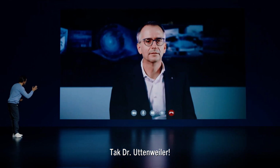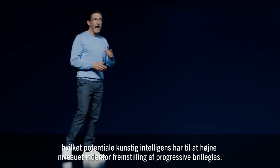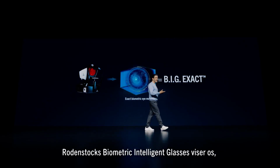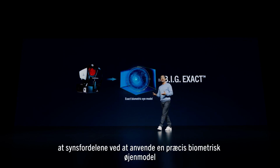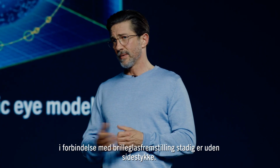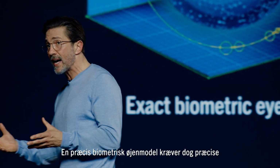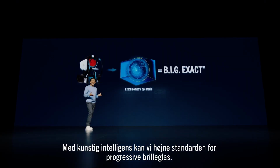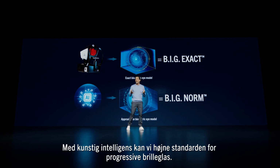Thank you, Dr. Utenweiler. Now, this illustrates how artificial intelligence has the potential to raise the bar in progressive lens manufacturing. As illustrated by Rodenstock's biometric intelligent glasses, the vision benefits of manufacturing lenses using an exact biometric eye model are still unparalleled. But building an exact biometric model for the eye requires exact individual measurements made with the D&I scanner. With artificial intelligence, we have the opportunity to raise the standard within progressive lenses.